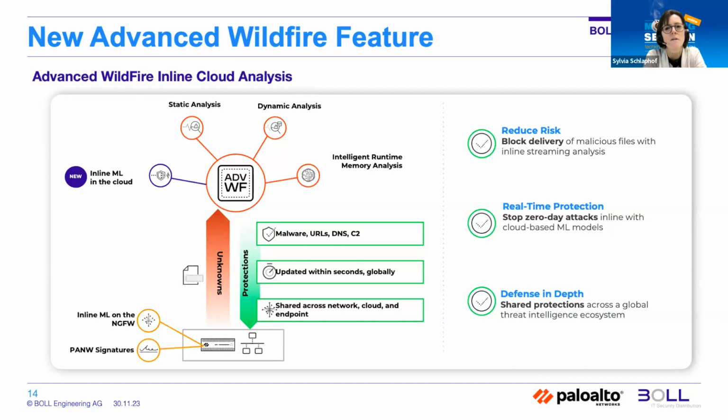And the result, the verdict, if this file is malware or if it's benign, will take some time. This can take 30 seconds, but it can also take 3 minutes. And so you will get the verdict later on. The client might have already downloaded the malware. Of course, you will be informed that there is malware, that's better than nothing, but maybe the client has already opened this file.